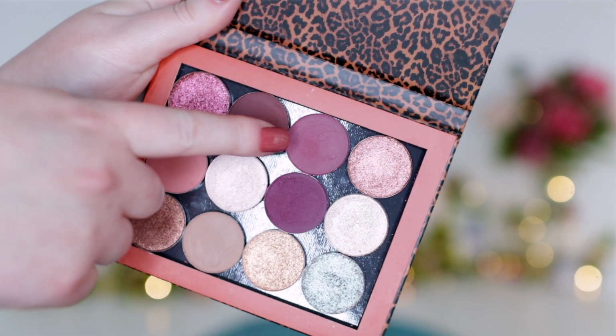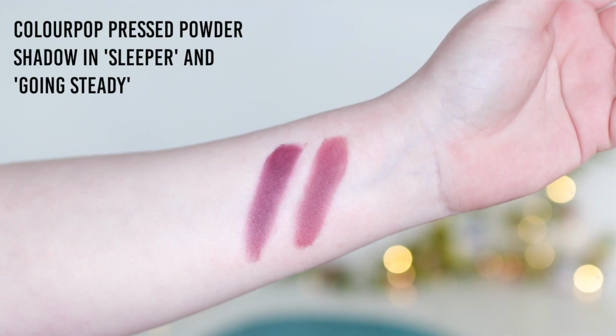And then there's two purples, which are actually incredibly similar, so when I was filming the swatches, I swatched them both next to each other because I think most people probably won't need both of them. And if I'm honest, I'm not entirely sure why I got both of them. They're both mattes. The first one is called Going Steady. This one is a little bit lighter and it's got a little bit more of a red tone to it. And then the other one is a little bit more cool toned and a little bit darker, and this one is called Sleeper.